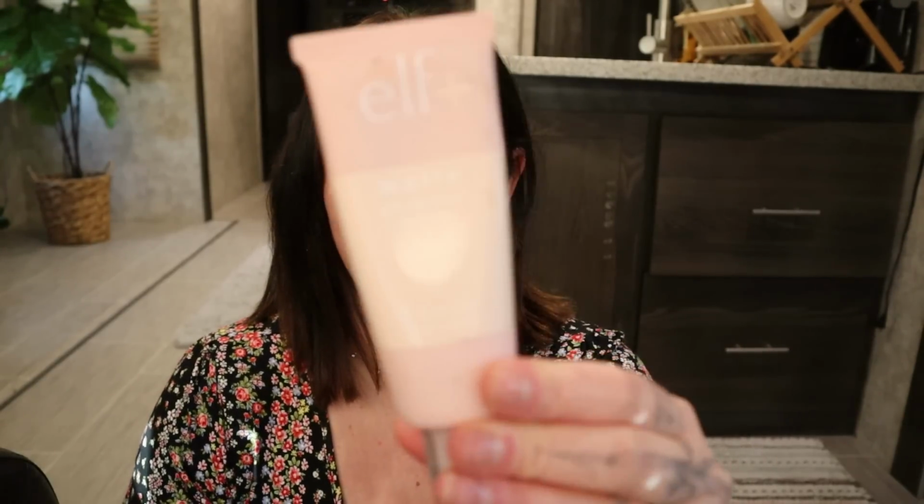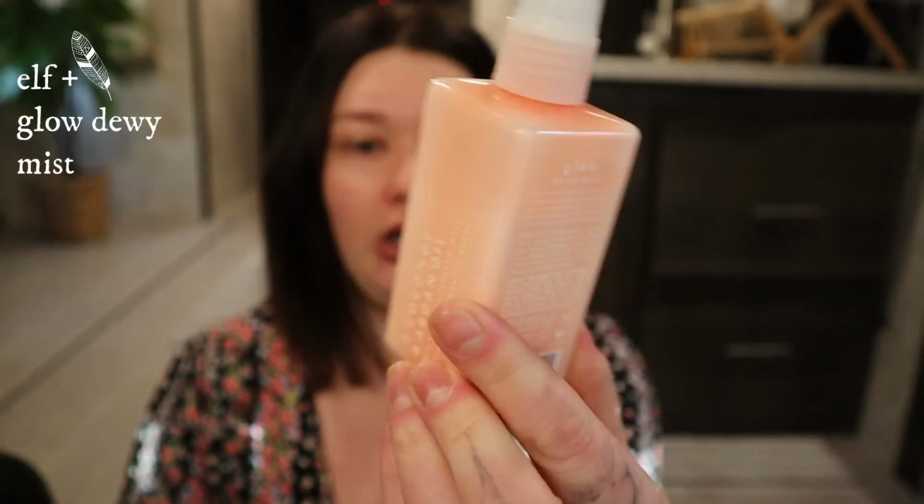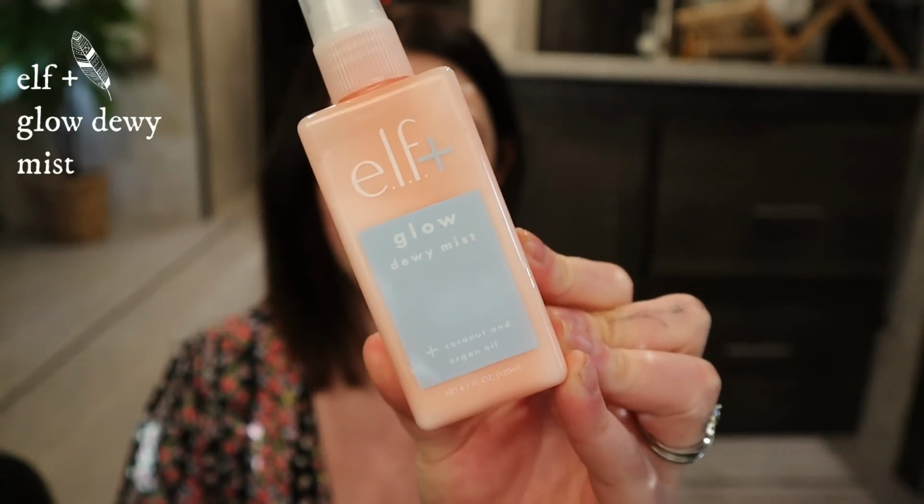Love it. And then the next thing I do, I wanted to show you two products. Usually in the summer I will use this, but since it's not summer here, I'm going to show you a different product. But when it is warm and humid and I know I'm going out and I might get a little sweaty, I use this e.l.f. Matte Oil Control Lotion. I get this from Target. This is a really great option for an oil control primer before you put your makeup on. But since it is winter and I have very dry skin, I use the e.l.f. Glow and Dewy Mist. This has some argan oil and coconut in it, and I'm in love with this mist. I think it's so nice.